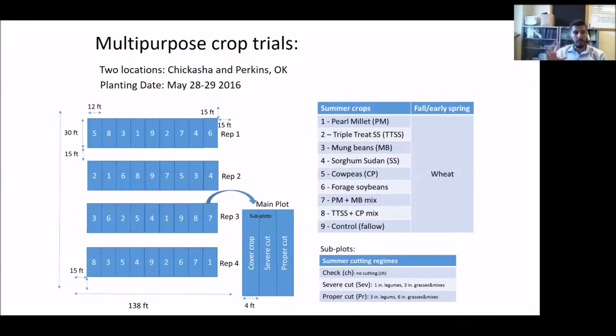So what I'm showing here is pretty much the layout of the research. As you can see, I had those plots in two locations, in Chickasha and Perkins in Oklahoma, one more southwest, the other more north central. I have 4 replications, and in each replication I have main plots, and the main plots were different summer cover crops, during the summer, of course.